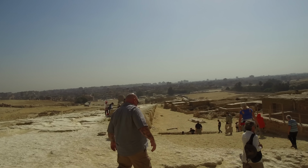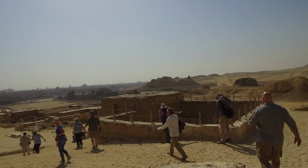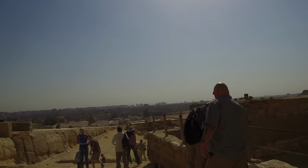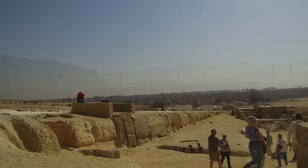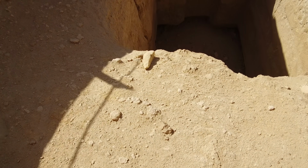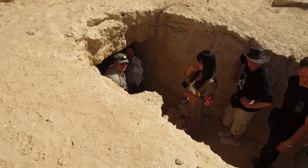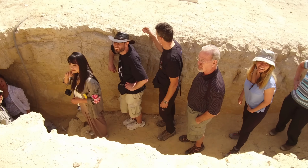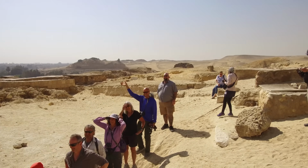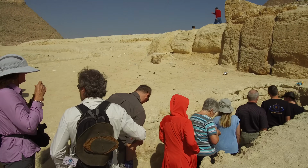But thanks to the new Minister of Supreme Antiquities, it's open if you want to literally rent the space for 2 hours. Now, it's not open to the general public. It requires a special permission and fee. And that special permission or fee costs between $2,000 and $3,000 for a 2-hour period. But we decided to do that for our guests, and we will do this every year on our tour from now on. So this is our group lining up.